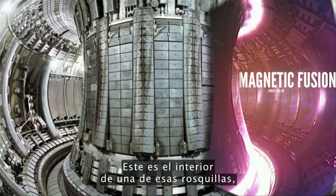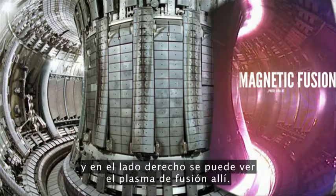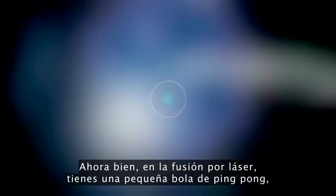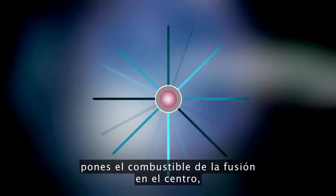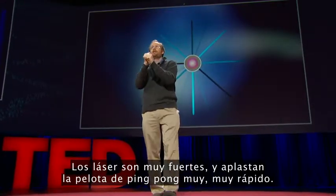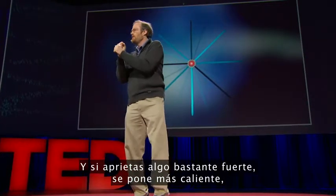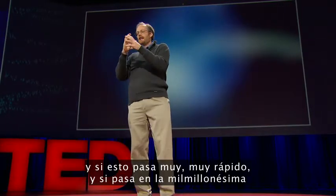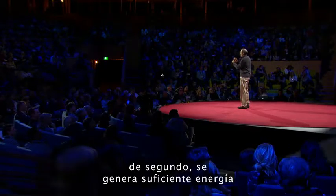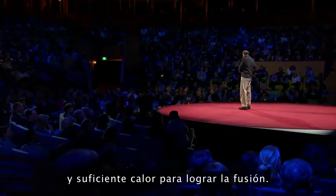This is the inside of one of those donuts, and on the right side, you can see the fusion plasma in there. A second way of doing this is laser fusion. In laser fusion, you have a little ping pong ball. You put the fusion fuel in the center, and you zap it with a whole bunch of lasers around it. The lasers are very strong, and they squash the ball really, really quickly. If you squeeze something hard enough, it gets hotter. And if they do that in 1/1000th of a second, it makes enough energy and enough heat to make fusion.